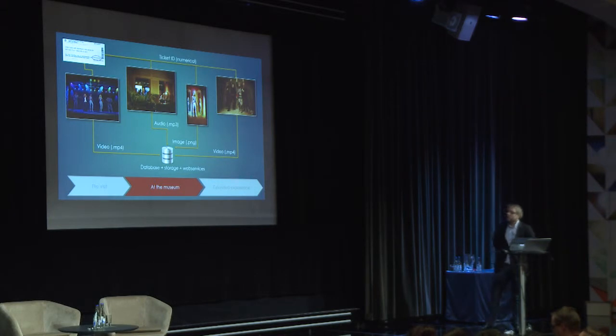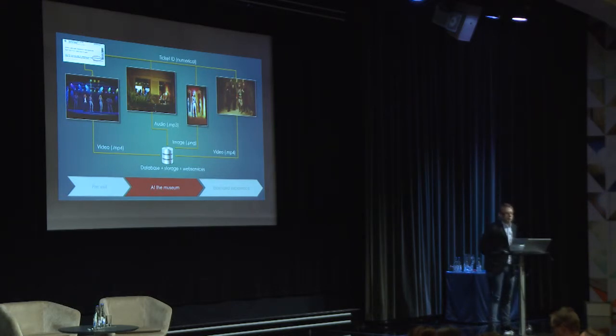But we wanted, as I said a couple of slides ago, to connect and extend the experience. So whatever you do in our museum, when you interact with the applications, you use your ticket. And the ticket is the least common denominator of all our visitors. We all have cell phones, different brands. We all have equipment, but everyone got a ticket.